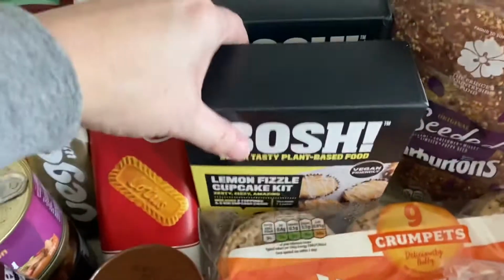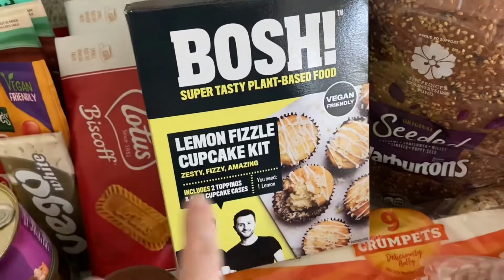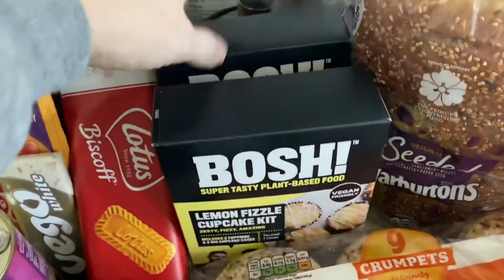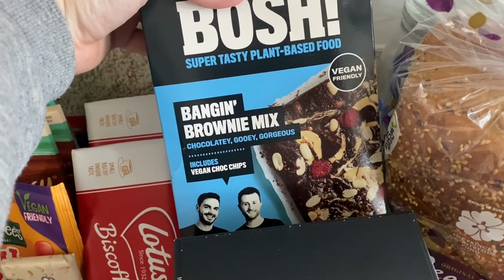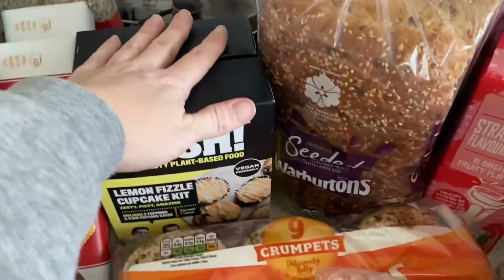And then I've got 2 of these Bosch kits. I have got one in the cupboard that's a chocolate cake that I got from Waitrose, but I saw these and thought I'd try them. So this is a lemon cupcake kit, and this one is a brownie mix. So we're going to have a go at them because it's half term this week, so we'll try them.